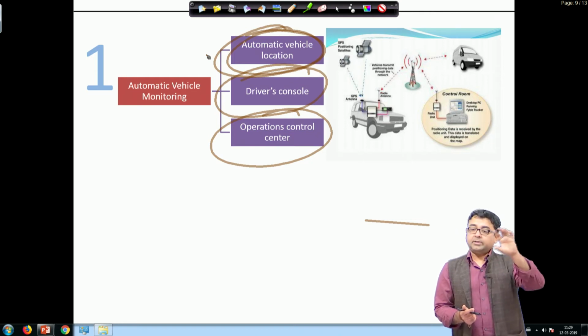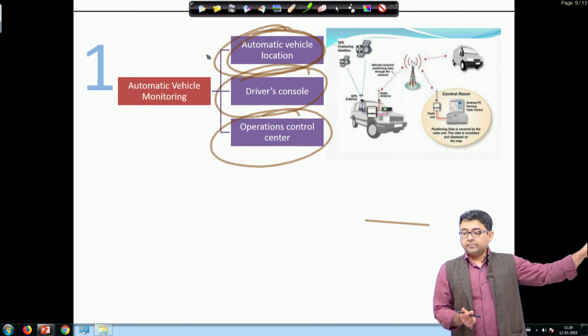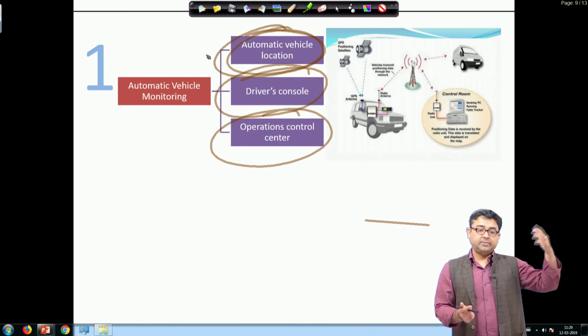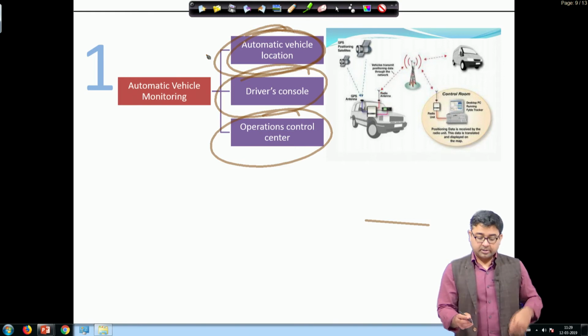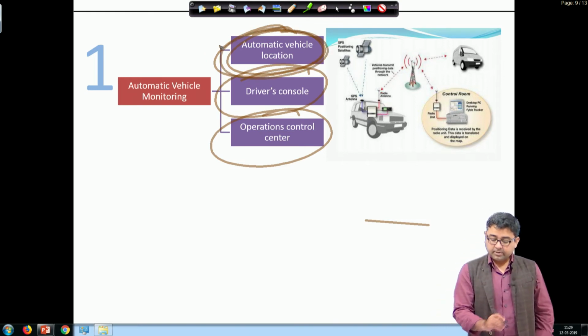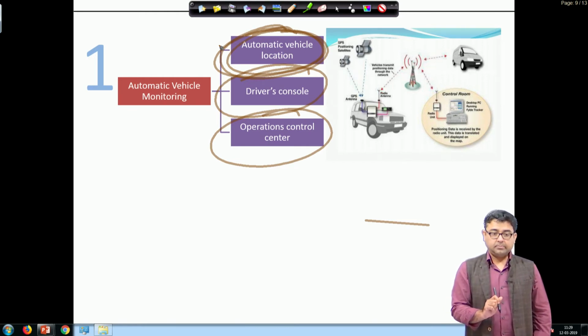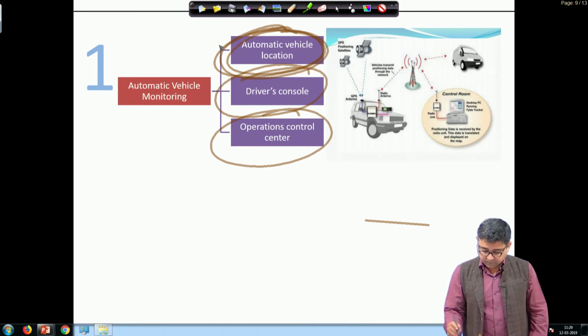and that same information can be displayed on the bus stands as well, that this bus of this route is running 5 minutes late, 2 minutes late. So, this AVL is very much in use. Even in India, many of the buses have AVL systems attached to them. Okay. So, that is one.